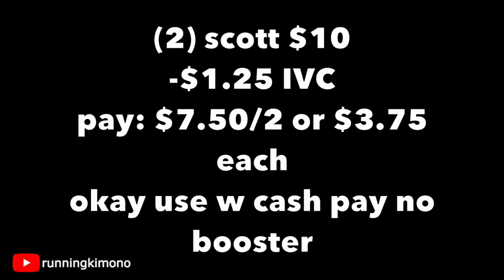It is okay to use some Walgreens cash as long as you're not using this in concert with a booster. Please pay attention to that rule.